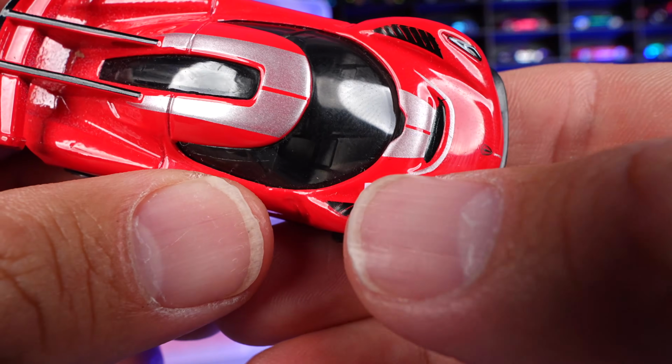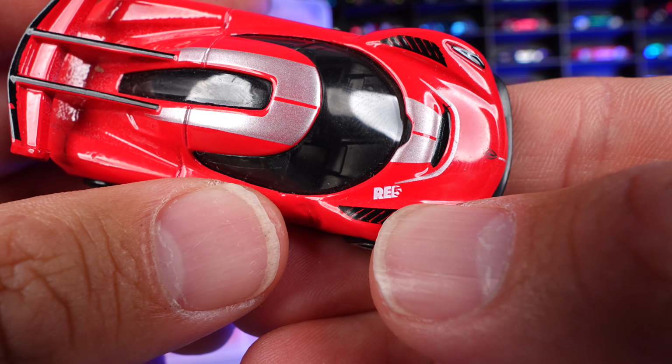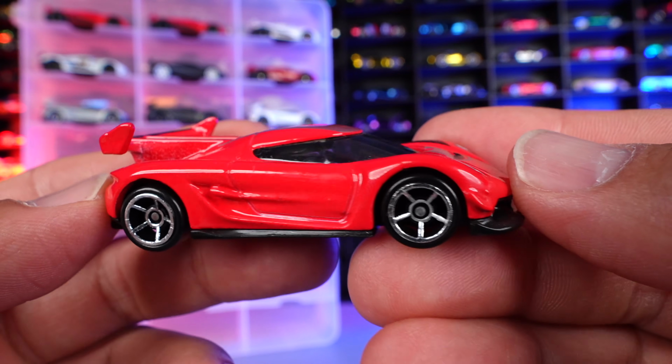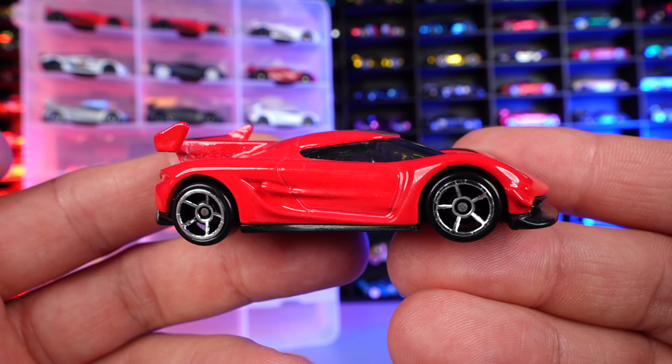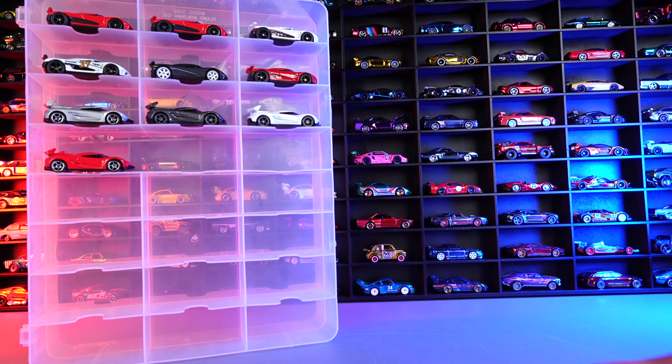And you can see the little red marking right there at the top. It's a Koenigsegg Jesko Target Red Edition. But I mean, obviously it's red. It's the only red Jesko that we have, so you're not going to mistake this as our Target Red Edition. I'll go ahead, throw it right up there under our original release.